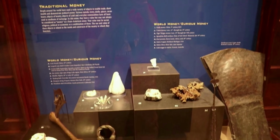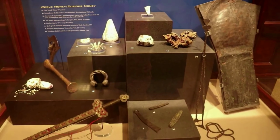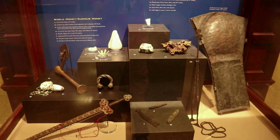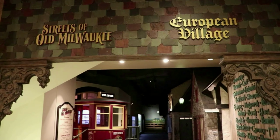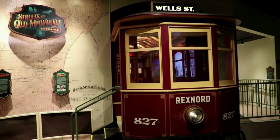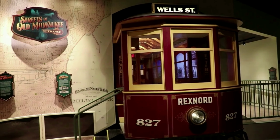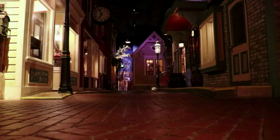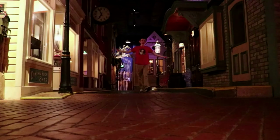Here's a display on numismatics, so there's a lot of very antiquated currency forms. This part will primarily be focused on the Streets of Old Milwaukee and the European Village, 2 incredible indoor replica towns depicting life in different eras. I am really nervous that they're going to take these out, which is very criminal, so please bring these to the new museum. The Streets of Old Milwaukee was one of the first walkthrough dioramas ever made.